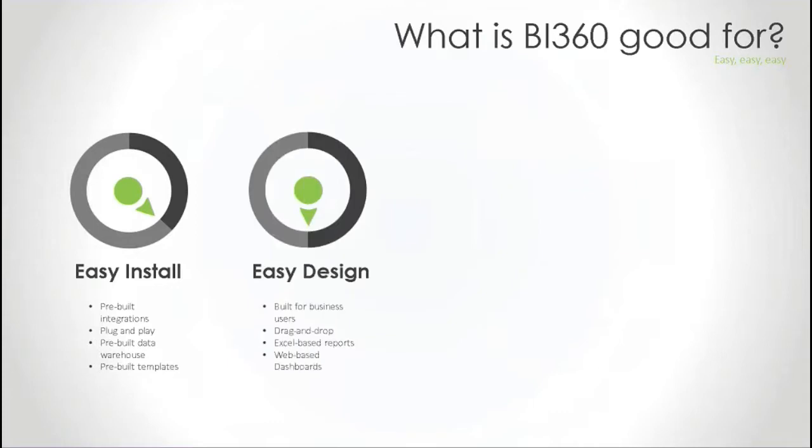Secondly, it's got an easy design. So BI360 has been built for the business user. It has a business user report writer. You do not have to be a consultant or IT professional to build reports. It has an easy drag and drop design of the templates.